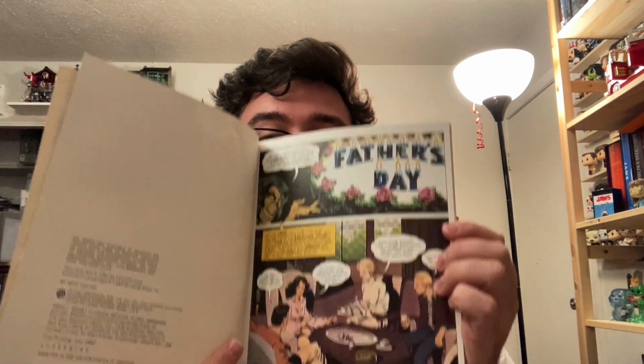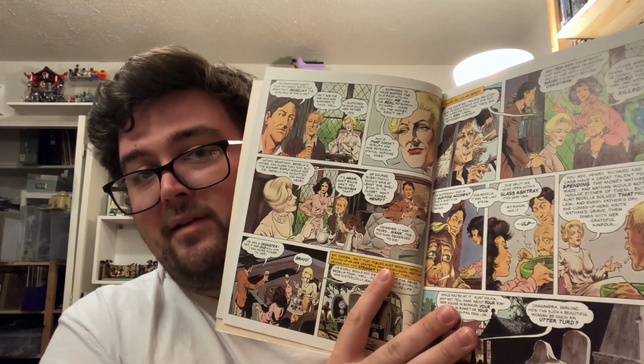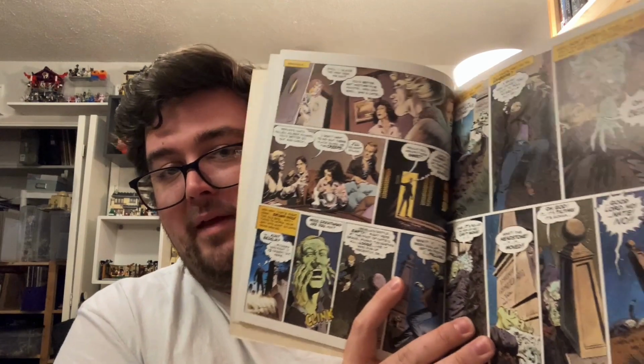But in true tribute style to the classic EC horror comics, the book is literally presented in graphic novel, or, you know, in this case, I think it would be fair to call them comic books, comic book format, because I think that's what they were going for. It's an interesting piece.